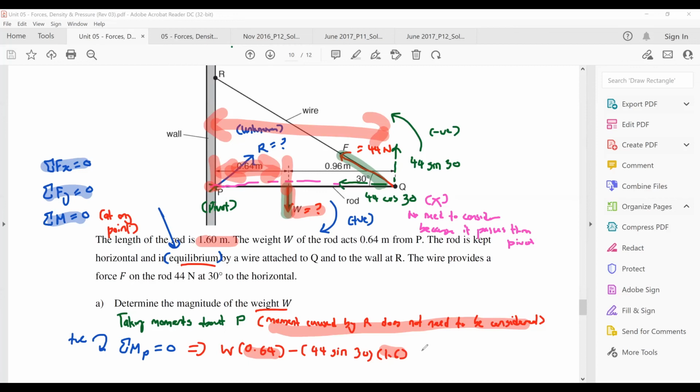So this is equal to zero. Eventually your weight, you calculate it as 44 sine 30 times 1.6 divided by 0.64. You will get it as 55 Newton. Okay, this is if you use it this way.